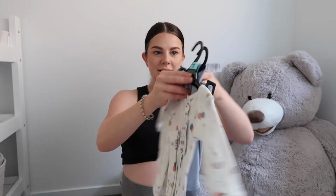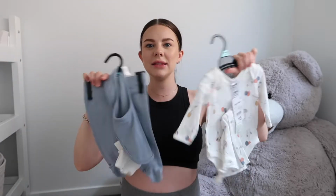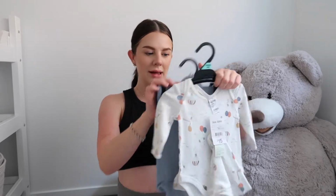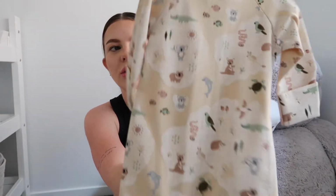This one is a little set. So it's got little elephants and things on it. So I think this is quite neutral. I know it's blue, but I feel like this goes either way gender wise. So that's nice and easy, and it's got the little footies in it, and a little beanie, which is super cute. And then just onesies, a cute little lion one, and then the almost native Australian animal one, which is quite cute as well.